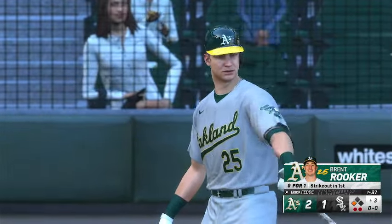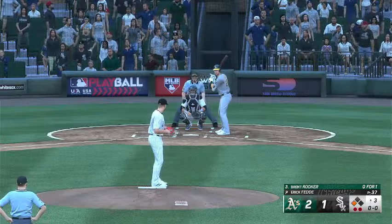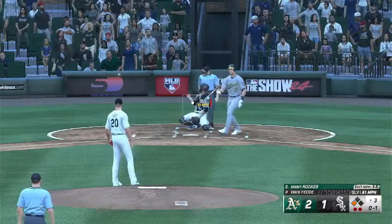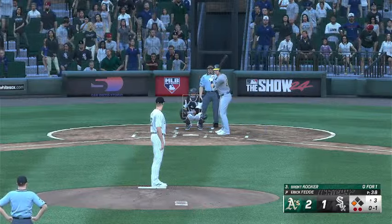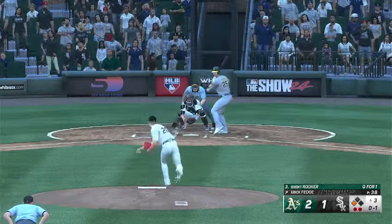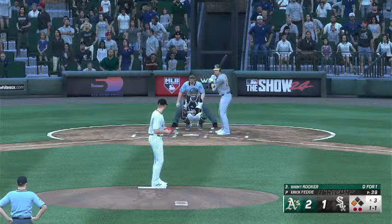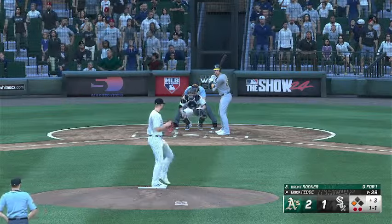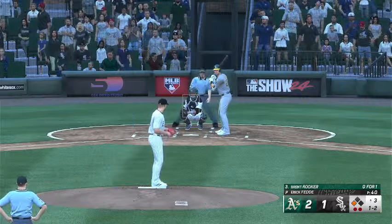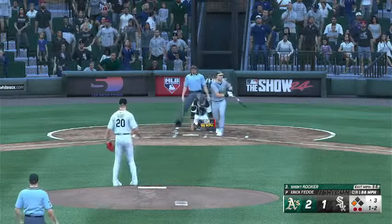The DH, Brent Rooker, outfield deep here, trying to prevent anything over their heads. And there's a foul ball. Two outs. And ball one. So now one and two. Well, that's that slope right there. He threw it extremely well. Talk about just a ton of break. So tough to get that barrel to.